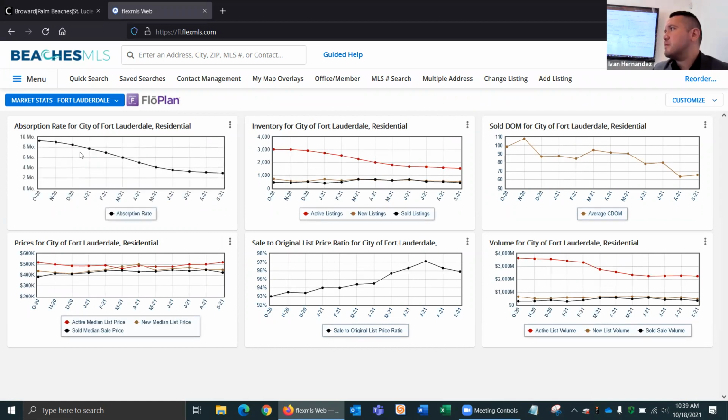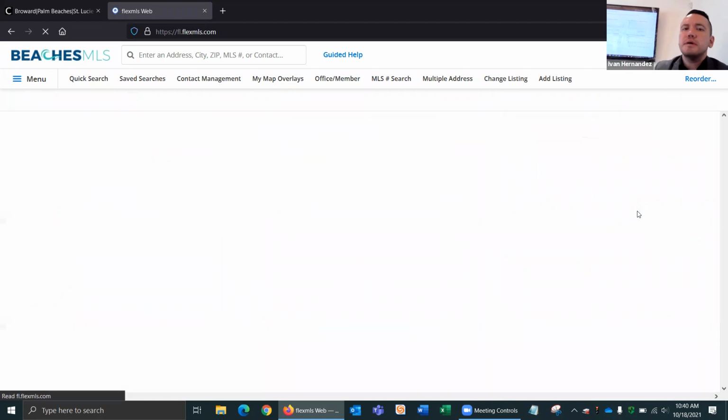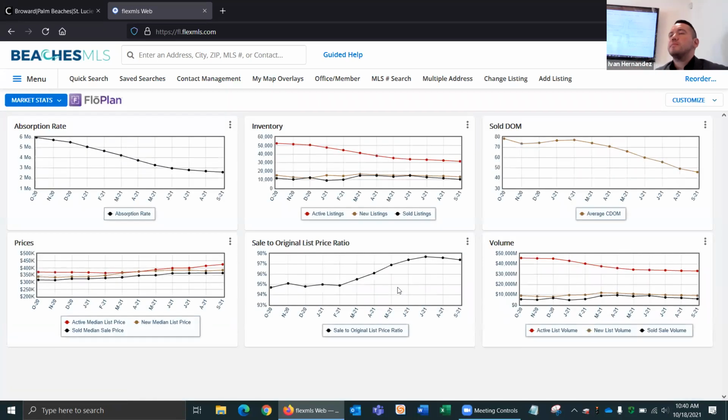Let me set one up for Delray, just so that you know the process of setting up the graphs, because it's not just going here, customizing, and then saying, okay, add a dashboard, and then add market stats. You now have to go into each widget or gadget, that's what they're called, and you have to program them with some sort of geographical area. So for instance, I'm going to start with absorption rate. To set each one up, you click on the three dots and then you click on settings.